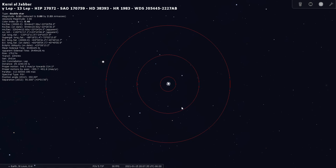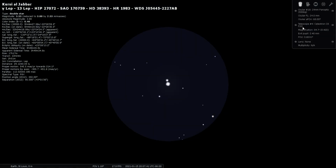Let's see, through the finder scope, it does look like it's starting to split. So this should be a really good one. That is going to be a nice one. Through the 24 millimeter Panoptic eyepiece, Gamma Leporis splits really, really nicely. Highly recommend this one. Looks like they're both sort of an amber color.